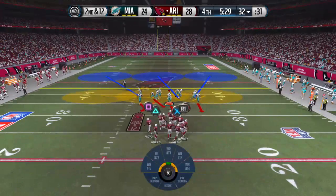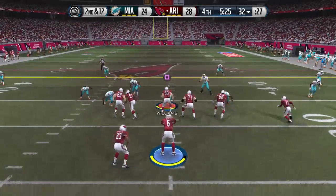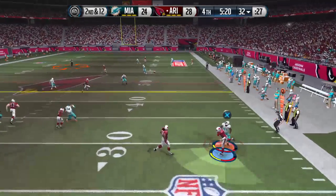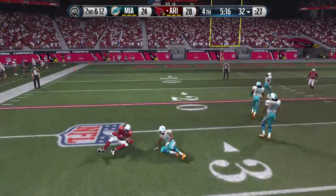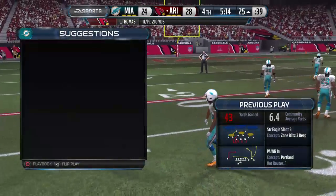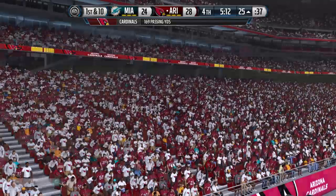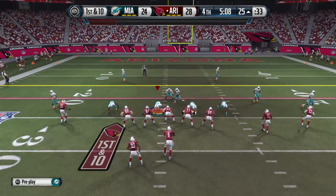2nd down coming up. Quarterback coming to the line, hoping to avoid being sacked for a 6th time in this game. Going for the home run. He caught it. And Jones in on the tackle. These big receivers in the NFL now, they can get down the field and just give them a chance. That's what the quarterback did. Nice catch by the receiver.